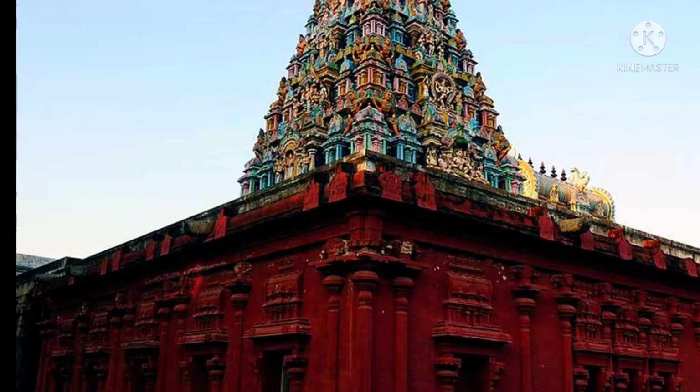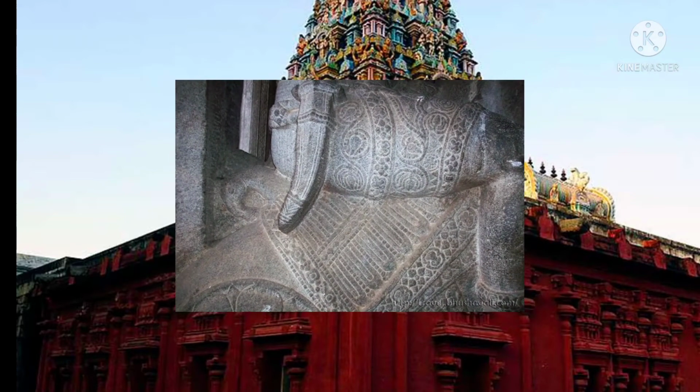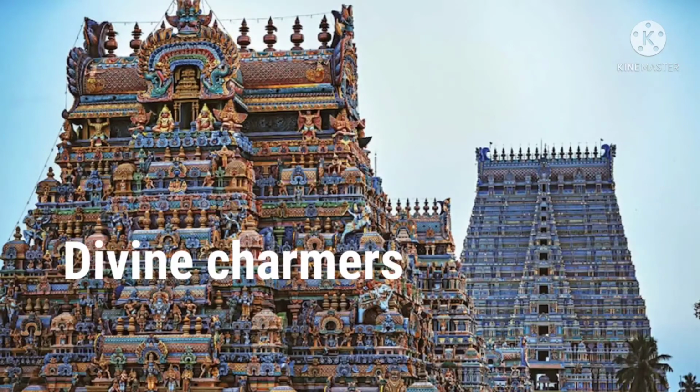This is especially important because Britishers had given us the title snake charmers and said that we did not dress well. Sculptures in that time are an evident proof that we were and even now we are not snake charmers but divine charmers. Next one is truly interesting.